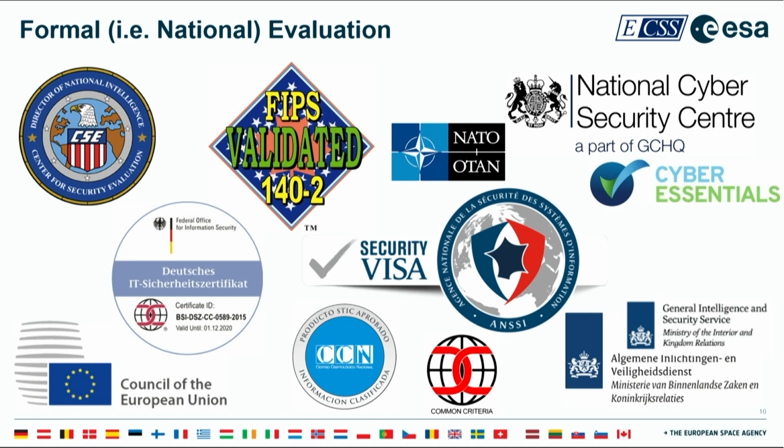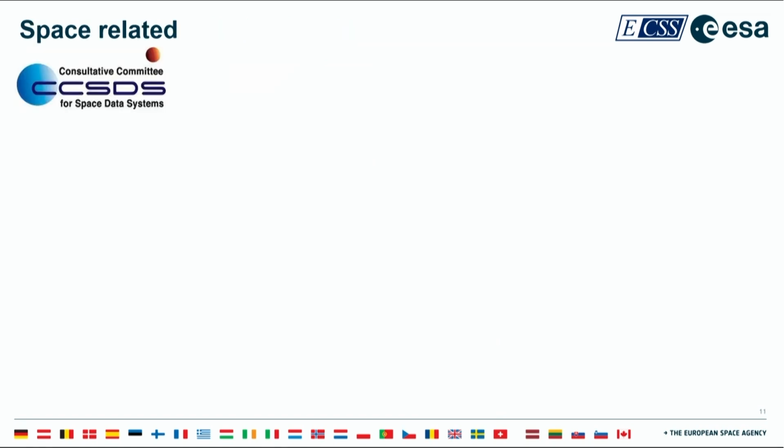So there's a lot of those. They're generally a very heavy process. The ones I think most people in the room are familiar with are Common Criteria and FIPS. So Common Criteria puts in place a process, a 1 to 7 level process. So that's more on the assurance side of things. Space related: those who went to see Ignacio's training yesterday on CCSDS would have seen all of this already.